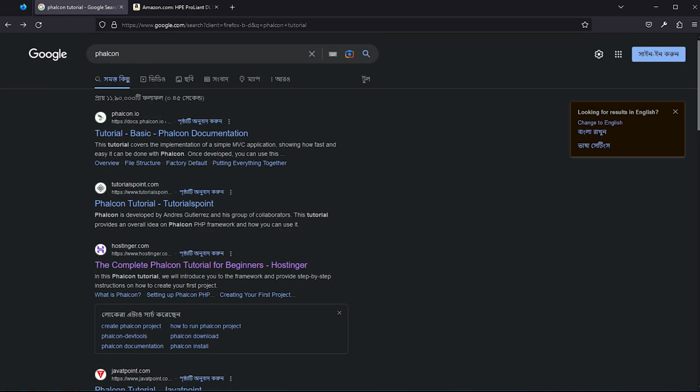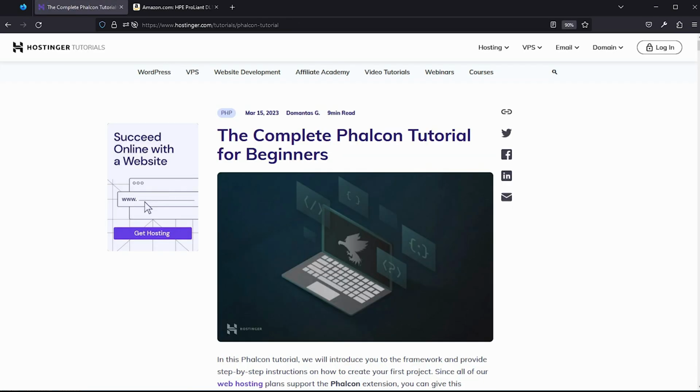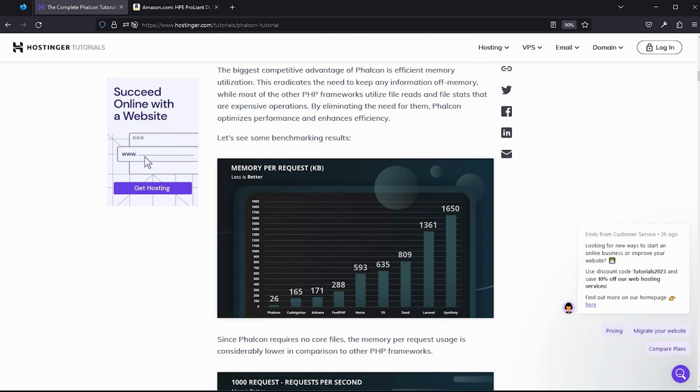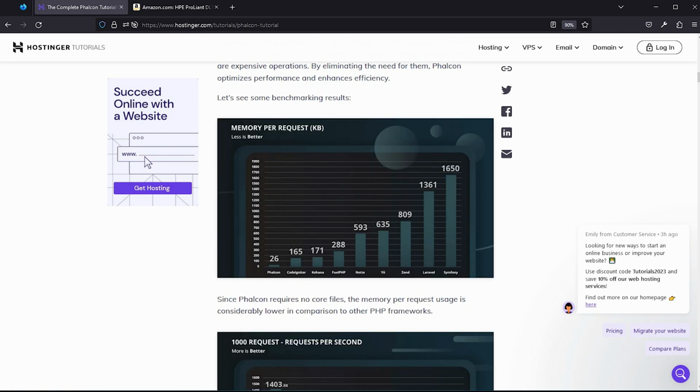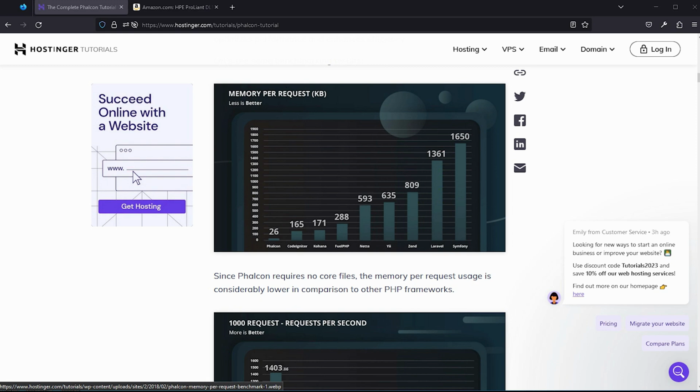Search Google for Phalcon and open Hostinator. What do they say? Let's check the Phalcon performance inside the Xeon server. Their memory consumption. Look at that. First I check how much memory is used per request by each framework. Less is better. Phalcon uses 26 KB for each request and CodeIgniter uses 165 KB for each request.